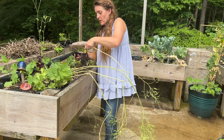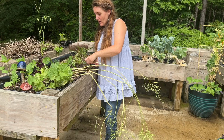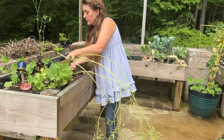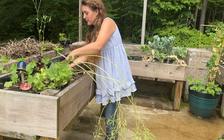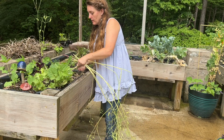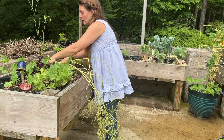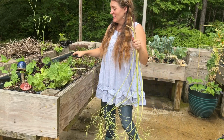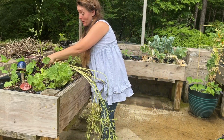Look at the root system on that. Crazy. I'm gonna clip the rest of them. I like to leave that stuff in there, fill with some organic matter. Don't need it anyway. You don't want to eat the radishes after they've seeded. They are going to be extremely bitter.